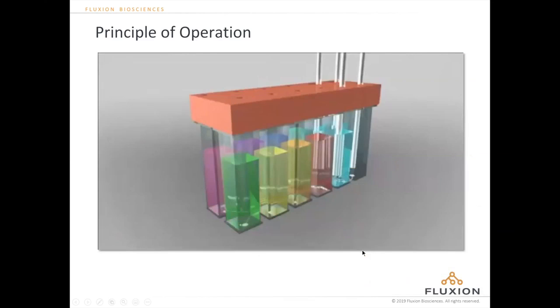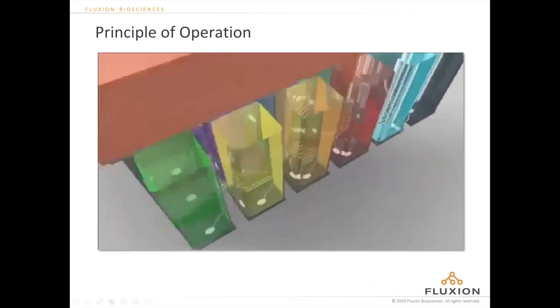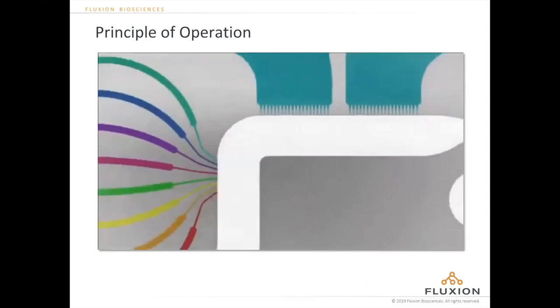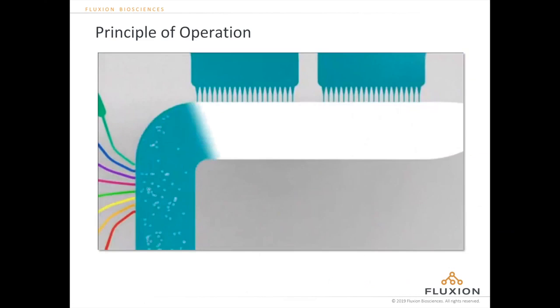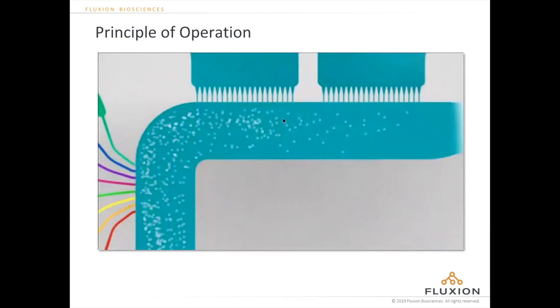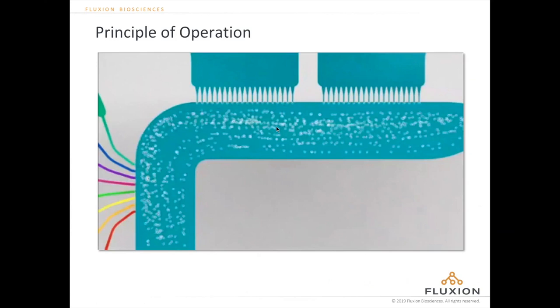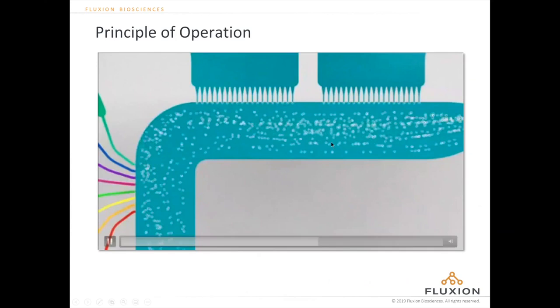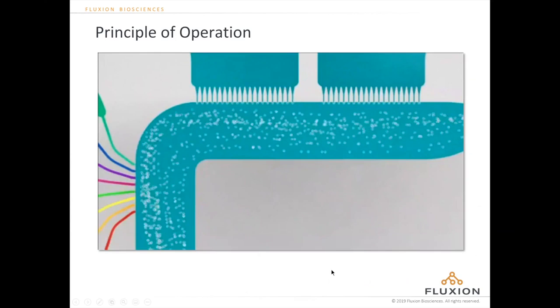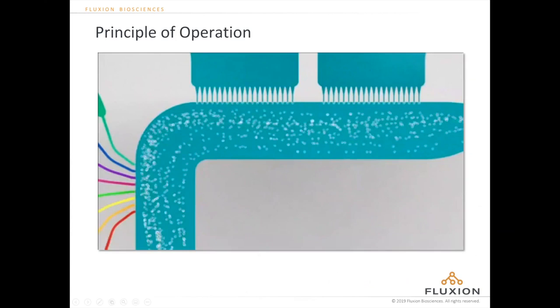Just to look at how it works, this cartoon shows you how the system actually works in brief. Once the wells are filled and the plate is inserted, all solutions are primed. Then the cells come in from the in well, and with suction, they get trapped at the trapping well, as you can see here. Each one of them will also perform extra suction on the cells, and then whole cell patch clamp is formed. Here we go.